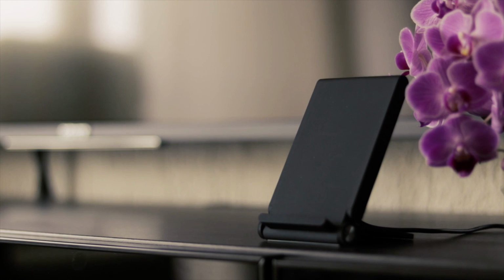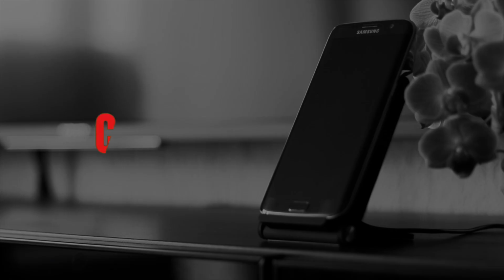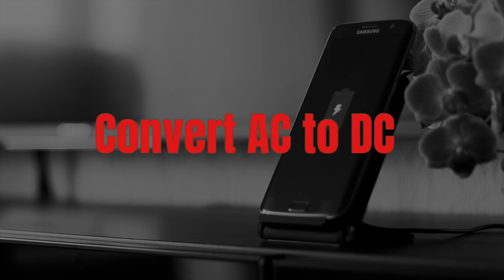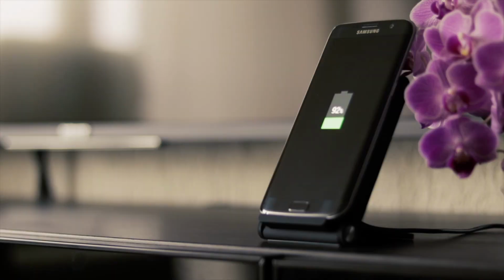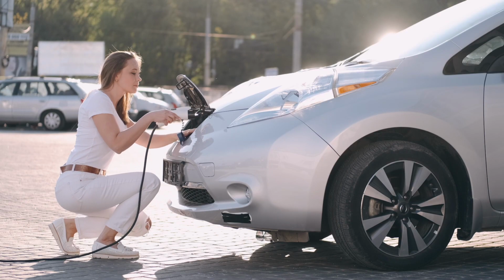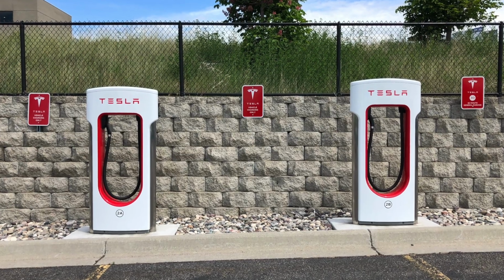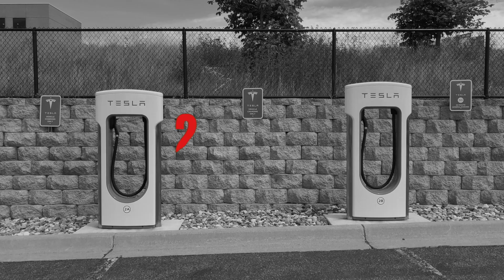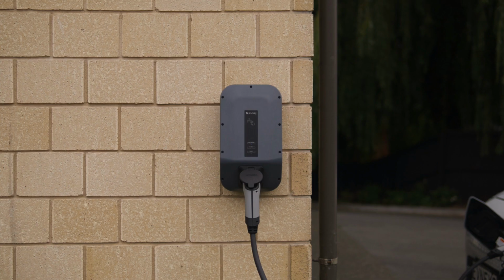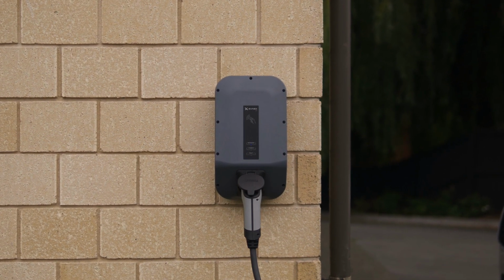So every battery power device that you have consists of a small inverter that converts your home AC current into the battery-friendly DC current. The exact same principle applies to electric cars. The batteries are charged by a specialized DC charger, also called a fast charger, or through converting AC charge into DC. A DC charger is much faster and can fully charge a typical electric car in a couple of hours, while it might take more than 8 hours to charge an electric car from your home AC socket.